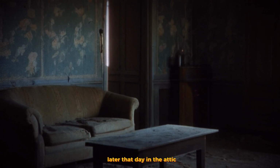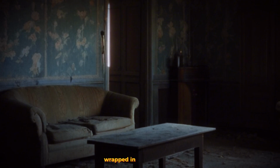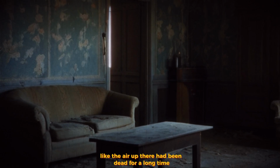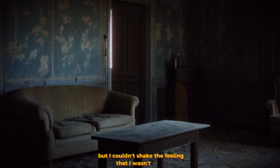Later that day in the attic, I found a series of small wooden boxes nailed to the beams. Inside each one was a dead bird, wrapped in yellowed fabric, placed like an offering. The smell wasn't even that bad, like the air up there had been dead for a long time. I chalked it up to superstition. Old houses often had weird traditions. But I couldn't shake the feeling that I wasn't alone.